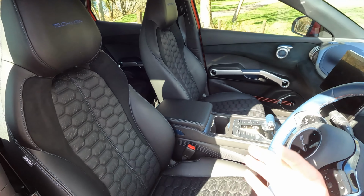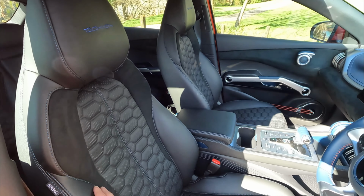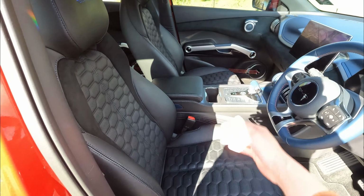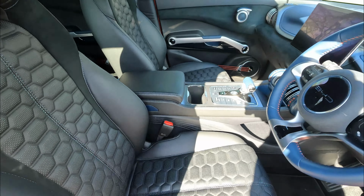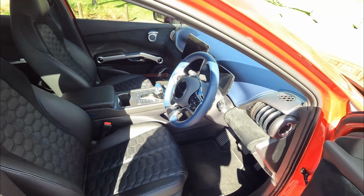And this is how the interior looks at the front. The seats, again, very premium with Alcantara finish on the side, and leather finish on either end of the seats. Electric adjustments on both sides and heated function are available on both front seats as well. If you're looking for the standard version, the seats are still very comfortable, very premium, very wide and very supportive.